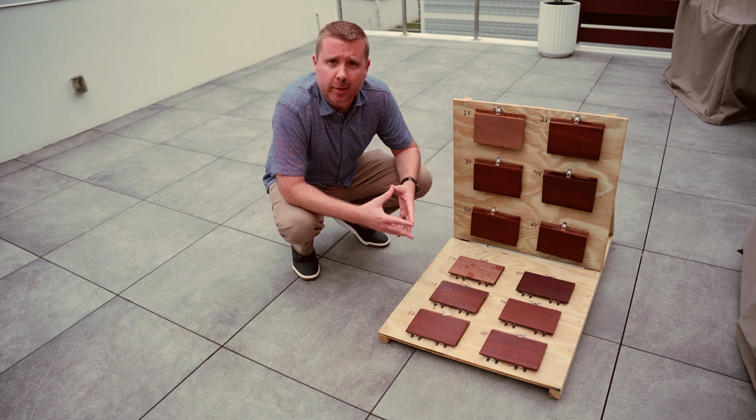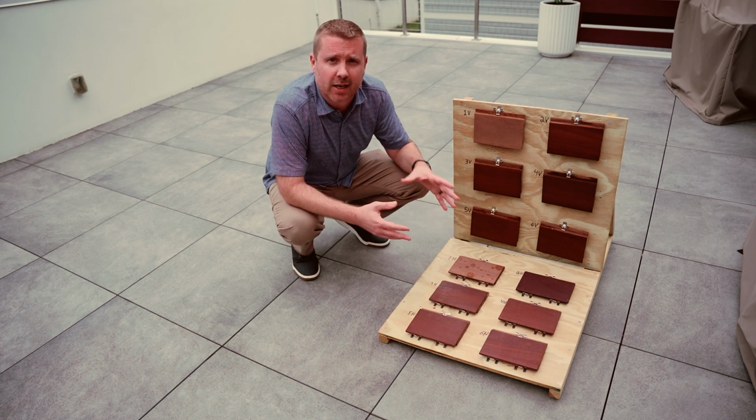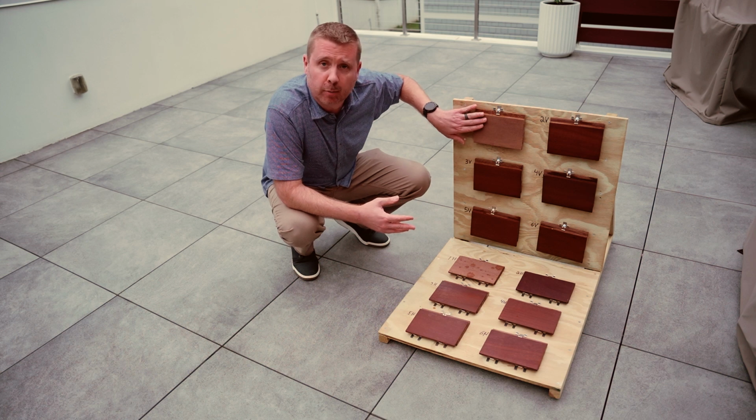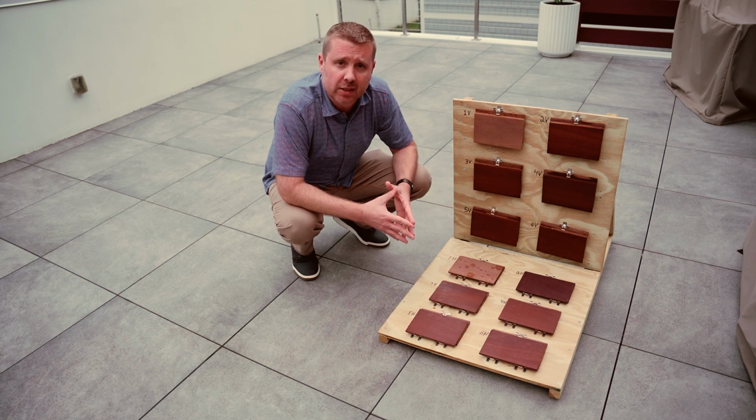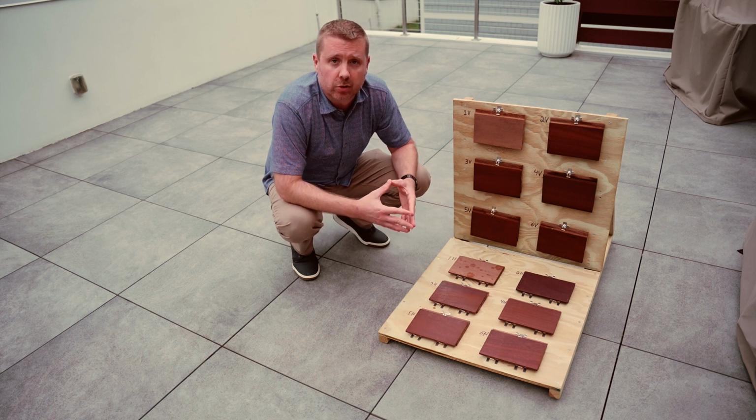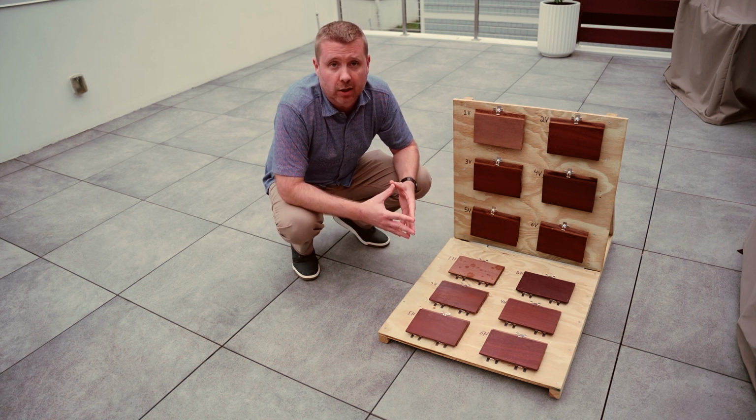Now, the first question you probably have is, why are there 6 pieces if we're testing 5 products? Well, piece number 1 on both the vertical and horizontal is untreated. This is our control piece, so we can see how it weathers naturally when it's exposed to the elements.